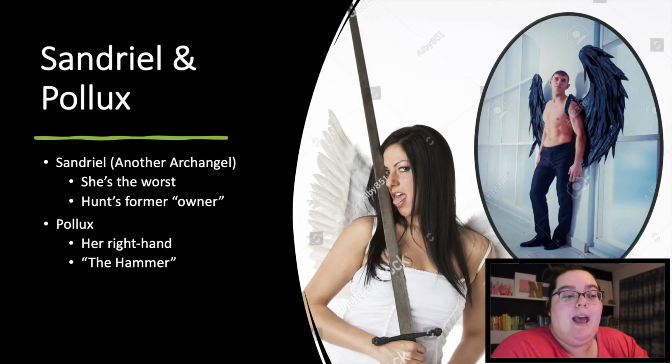Let's introduce these baddies. We've got Sandriel and Pollux. You might notice Sandriel looks a lot like Hunt's ex-girlfriend. I believe they were sisters. We're just told over and over again that they look very similar. So Sandriel is this girl with a sword. She is another archangel from a different region. She's the worst. She owned Hunt originally, and then somehow Micah wound up with him. And then Pollux is her right hand. He's called the Hammer. He's annoying.